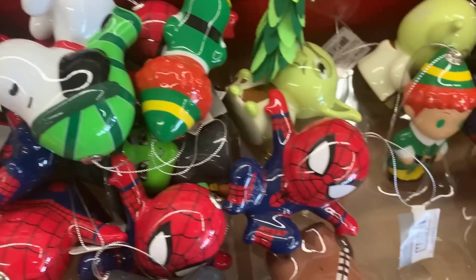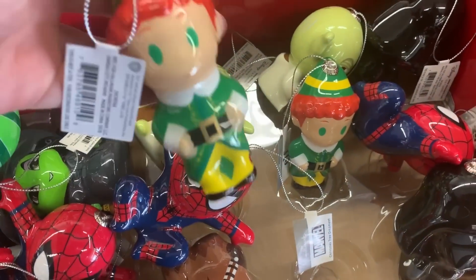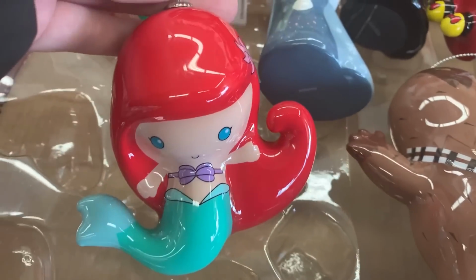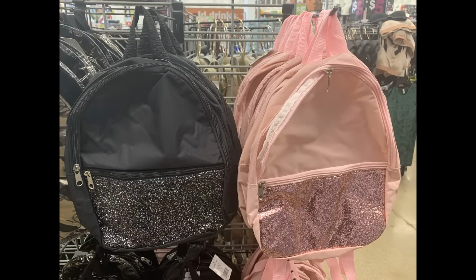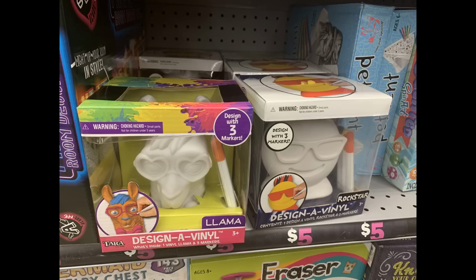Cute character ornaments for $5 each. Five Below is perfect for crafting activities, especially like my daughter. She's 8. All of these items she simply loves.